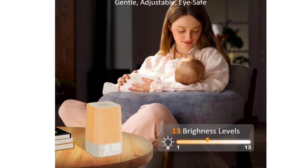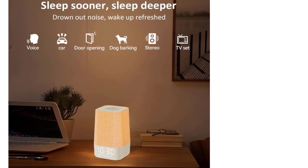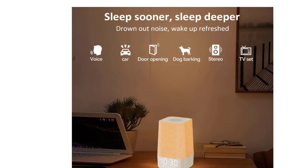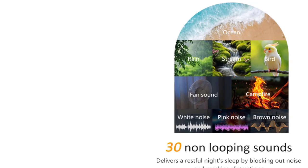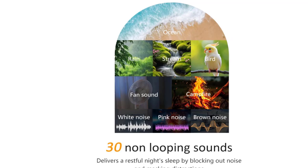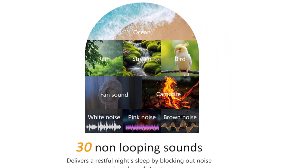This model performed well in creating a calming sleep environment, with a wide selection of sounds ranging from white noise to nature sounds. The sleep timer feature is particularly useful for users who prefer to fall asleep to sound without leaving it on all night. However, the device's lightweight design may feel less durable, and its beige color might not match all decor styles.